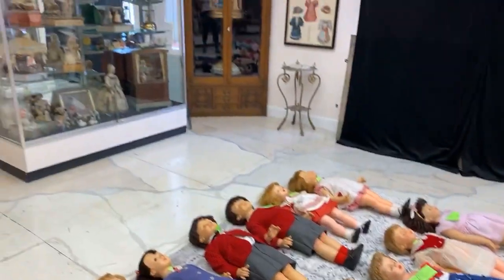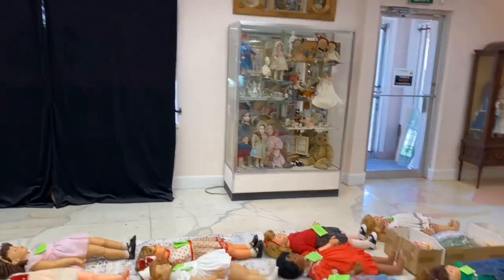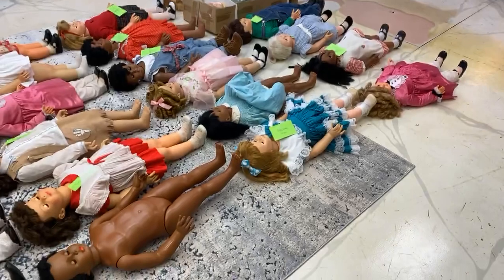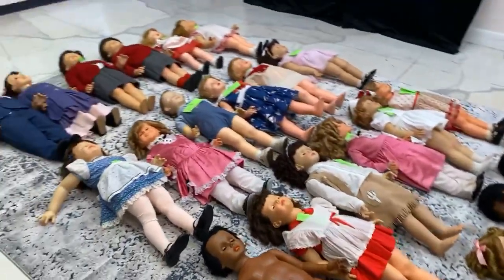Anyway, we have some tables being delivered tomorrow, so that'll help with setting up so they don't have to be on the floor. But right now, as you guys can imagine, the floor is our only table.